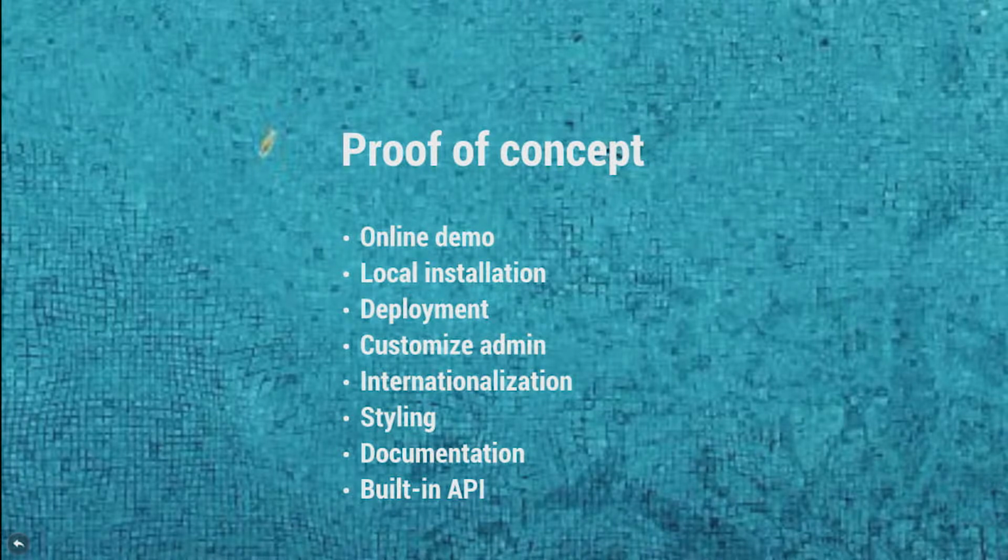How painful is it to install locally? How quickly can you set it up on your local machine? Is it easy to deploy anywhere? How much effort does it cost to add a custom admin module? We tried it with Magento. Was not a nice experience.